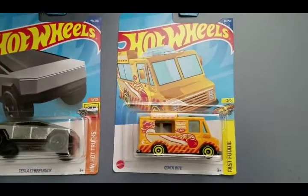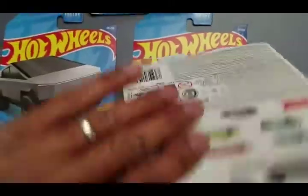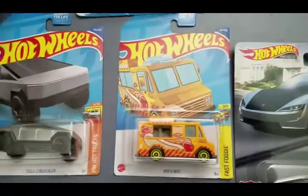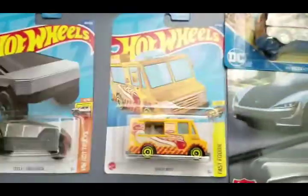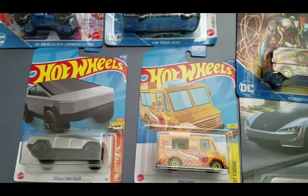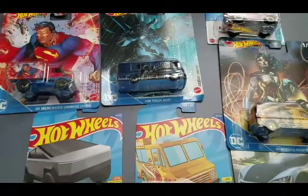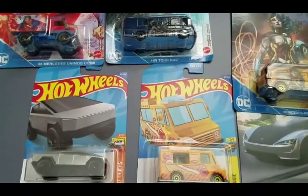The super treasure hunts have the nicer paint job on them, and they have better wheels on them, and they're super, super rare, hard to find. I actually have one in my collection that my son had never opened on a card back, and we just happened to discover it one day, and we put that sucker away really quick for the future.